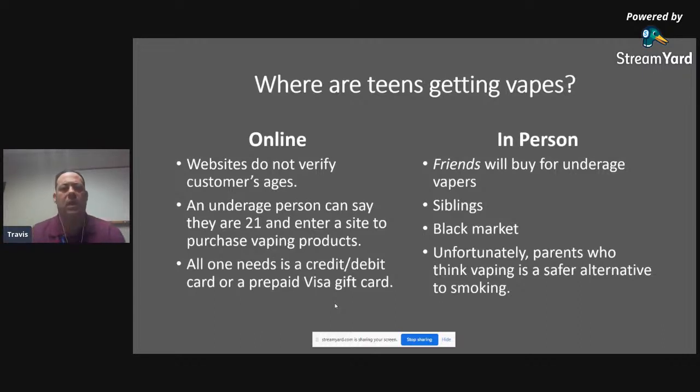So a kid can go online, and when they enter a website, it'll pop up a screen that says, hey, are you 21? They check a box that says yes. They may have to put a birth date in that allows them access to the website, and then they can go add to their shopping cart. And before you know it, they're getting a vape product delivered to their house.